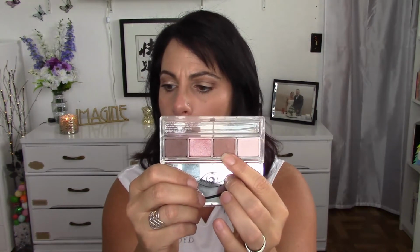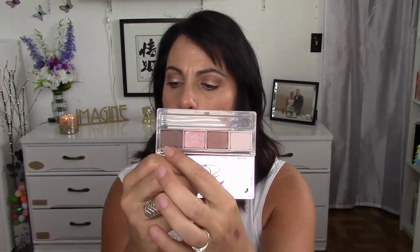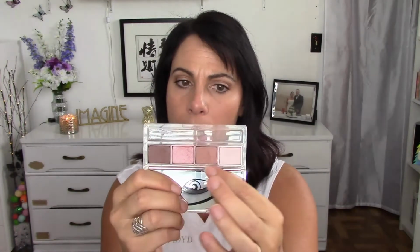So this is not supposed to be bam in your face, and you guys will see by the swatches, it's just not meant to be that. So typically what I'll do is use this matte brown here as a transition shade. This shimmery pink goes on the lid. This dark matte brown I'll use in my crease and outer V. And then this I'll use as my brow bone and inner corner highlight. Sorry, I'm blinding you guys.